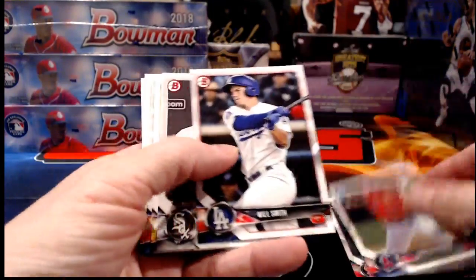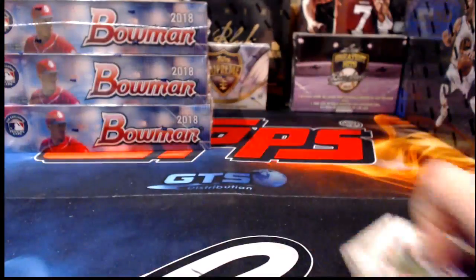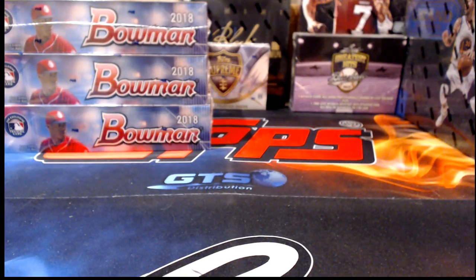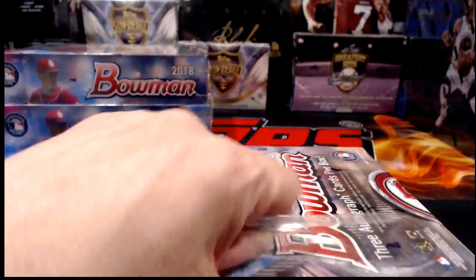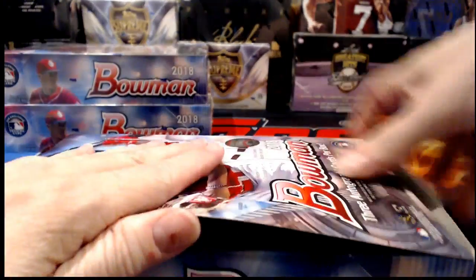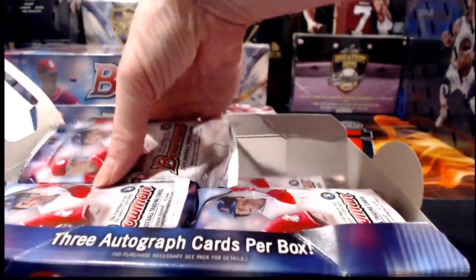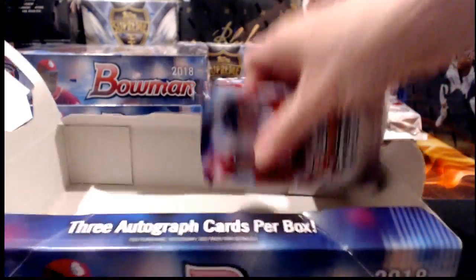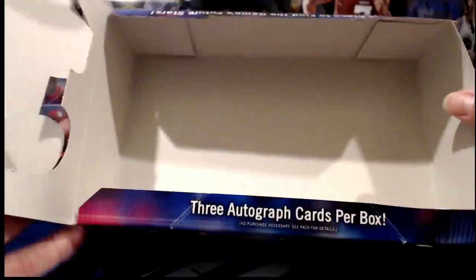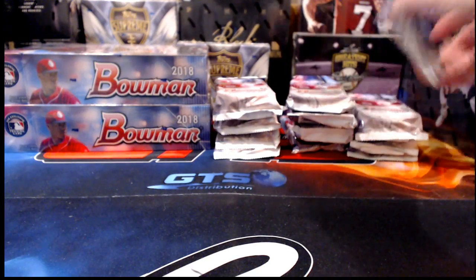Right, Anthony. The Hit Parade was Todd Gurley for the Rams. It was the first break of the evening, and Los Angeles Rams and Todd Gurley on that one. So that was box number 1. We are now getting ready to roll into box number 2 of 4. This is our last of our regular Bowman anyway.